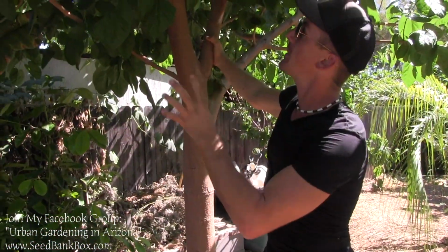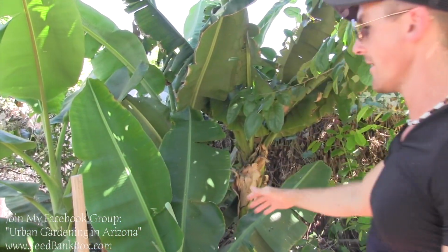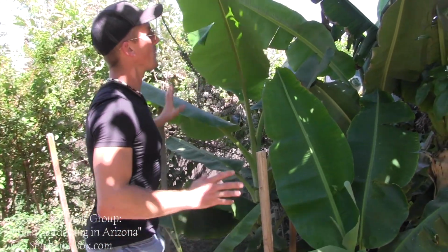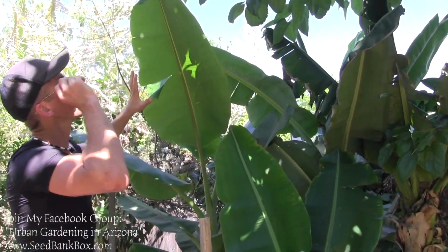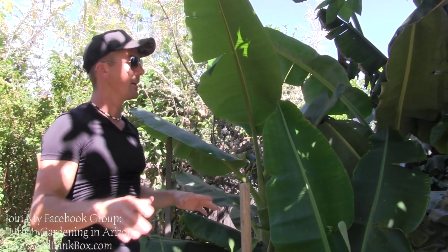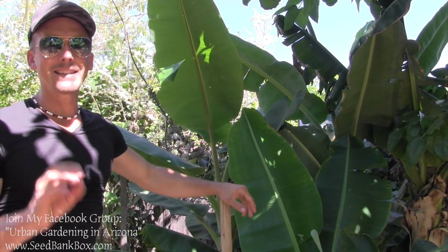So I have this fruiting female white mulberry here, and it provides a dense microclimate for the Jabuticaba and my bananas. All these banana trees right here are growing very nicely because they get a little bit of sun. They can grow into the light, but they're protected from the scorching desert sun because of the parent trees above them.